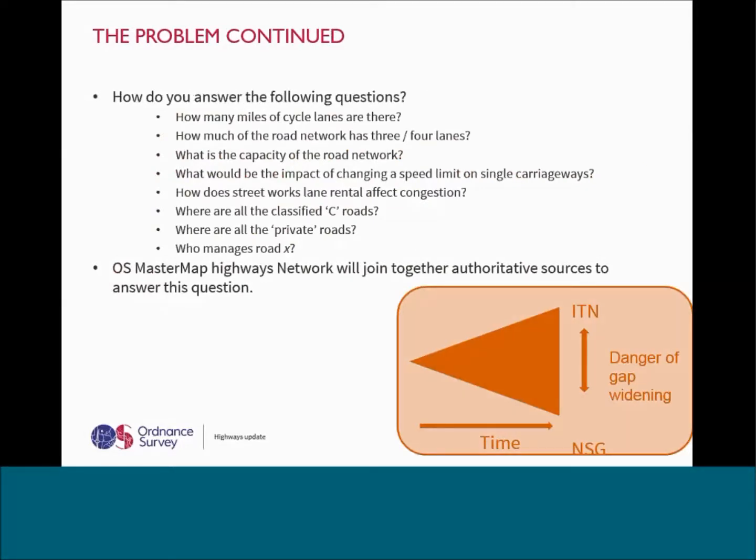So really the problem continues as well. What we were saying is, if I had these two data sets and I was using one to identify the road length, I would have a different road length from the other data set, from the ITN and the NSG.